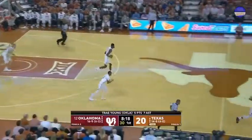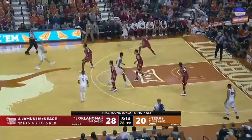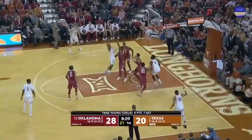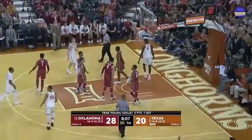He did it by going right into the chest of Mo Bamba and knocking him back to where he couldn't jump up and block that shot. Really good job by Jamoney McNeese. Who's up to a dozen points off the bench already. Roach lobs it up for Bamba. The catch and the finish.